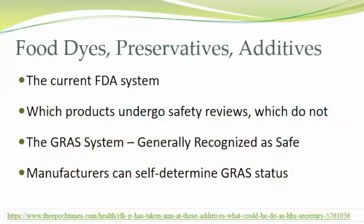Then there's a lesson on food dyes, preservatives and additives, and the FDA system regarding these items. And we'll talk about which products undergo safety reviews and which products do not. And we'll talk about the FDA's GRAS system, which stands for Generally Recognized as Safe, which is the most criticized aspect of our food regulation process. And how since 2016, manufacturers can now self-determine the GRAS status of an ingredient with no FDA oversight at all, which has created this major loophole, resulting in many ingredients being in our food supply that the FDA and the public is not even aware of.